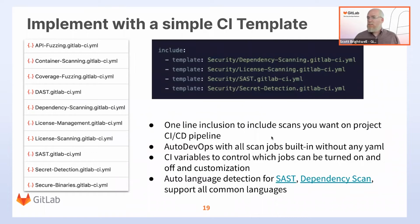How easy is it to deploy? Well, all of our pipelines are pipelines as code. The pipeline itself, the definition of the pipeline, is sitting in the repo. And so all we have to do is simply say include template security dependency scanning. We don't have to modify this. It's just a reference. This is the entire thing. And once we include these templates in our base pipeline, then all of the security scans that we want to have running come into play. So it's very easy.